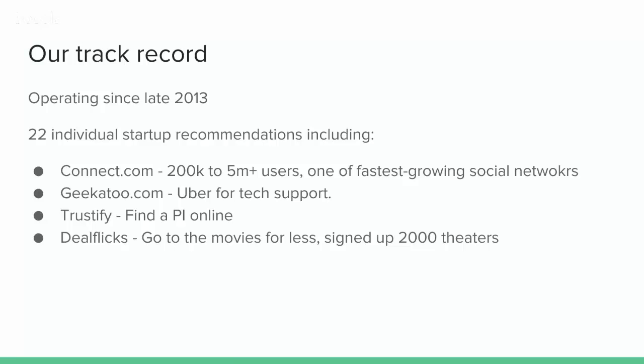So geekatoo.com is Uber for tech support. Basically get a geek on demand. I think I might be running out of time here, so I'll speed through these. Trustify.com, find a private investigator online. This one's really neat. It might not sound that interesting, but just look into it. It's a neat deal. Dealflix.com as well, go to the movies for less. They've signed up more than 2,000 theaters, and you can go online and buy packages that include multiple tickets, and often they include food, and it's a lot cheaper than you would get if you just paid retail.